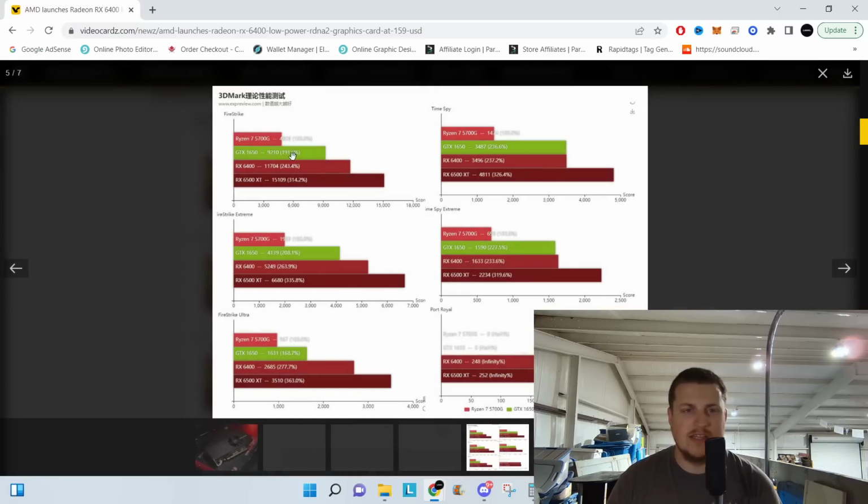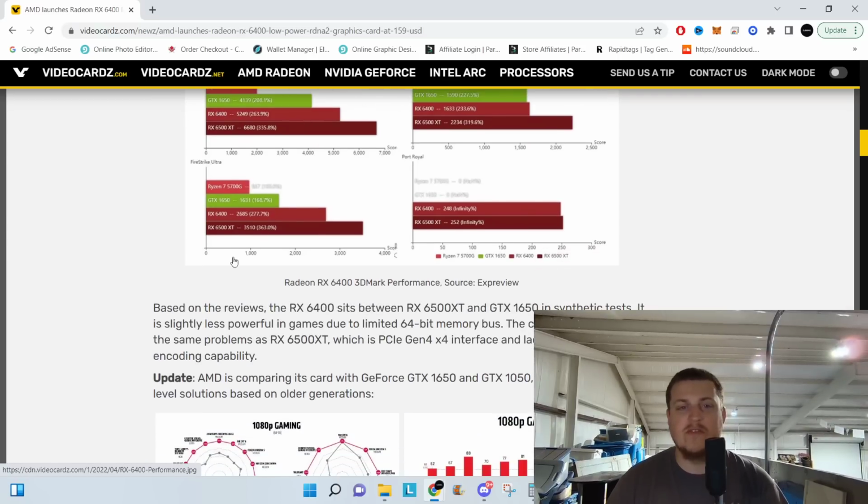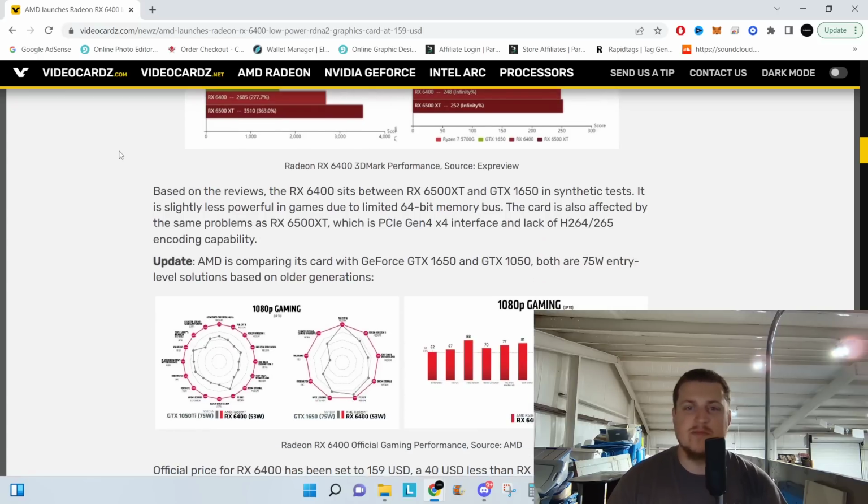So it looks like they tried them out up against a GTX 1650, but they're outperforming a GTX 1650 in all of these tests. But from what I understand, a GTX 1650, you ain't gonna find those for $150. So I guess that's impressive. It's punching above its price point, so that's pretty good. Always good to see that back and forth.